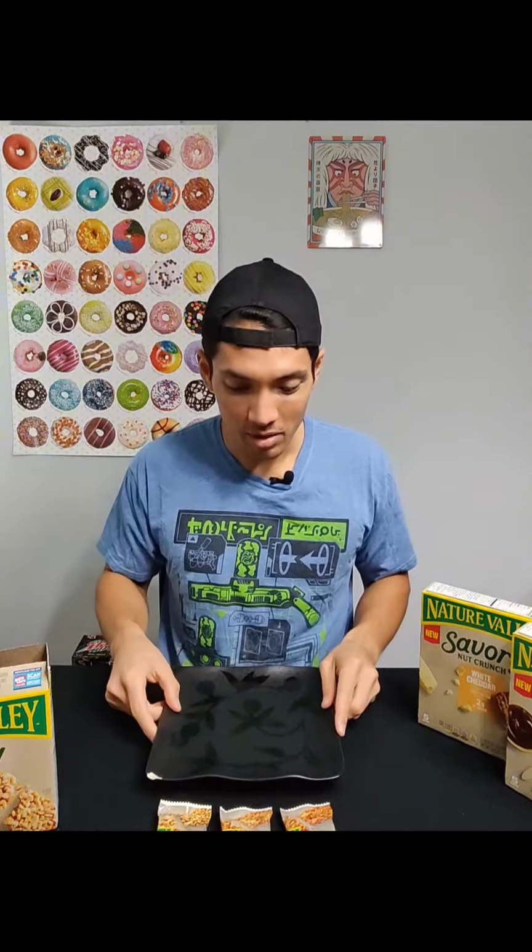Okay, so we have all three here. We have Everything Bagel, White Cheddar, and Smoky BBQ. I'm thinking we're gonna start with Everything Bagel and just work our way down here and just see how they are. So here is one bar of them in the packaging, about 130 calories in the bar, but usually there's pretty good nutrients in these Nature Valley bars, so.